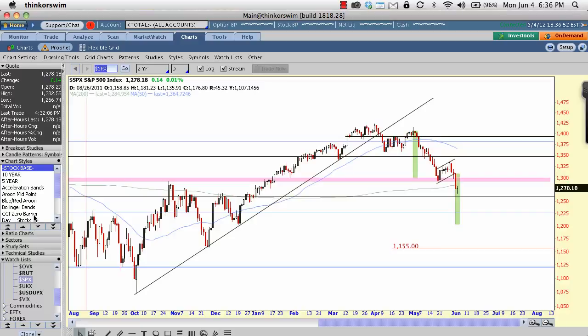We've got great positions on for June. July still has about 45 days until expiration. So let's wait and see if the market can start to form some sort of bottom. And if it does, then that's the time that we want to start entering some put spreads, right?